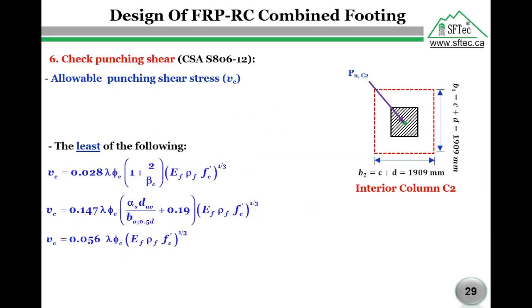As we did before with the exterior column, the ultimate factored shear stress for column C2 is known, so we need to compare it with the allowable punching shear strength to check if it is safe or not. The allowable punching shear strength is the least from these three equations. We have some terms in this equation that should be determined, like alpha s, a factor based on the column location. The column location here is interior, so alpha s will be equal to 4.